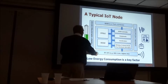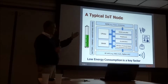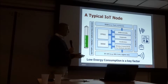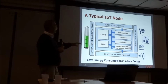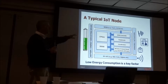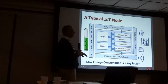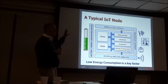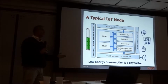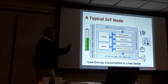You also need to communicate with the world, and RF is the most common way. So you have some transceiver for ZigBee, BLE, 802.11ah, whatever that is. And then you have an NVM memory, and I would include in the NVM definition the embedded flash too. So you need to store your firmware somewhere. And all this needs to be powered by a battery for a long, long time, or it needs to harvest energy from the environment and operate. And most of the time, this type of device will be sleeping, and sometimes it will wake up, sense something, or do something, and then go back to sleep. So in general, low energy consumption is a key factor here.